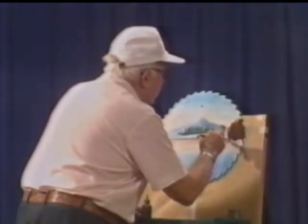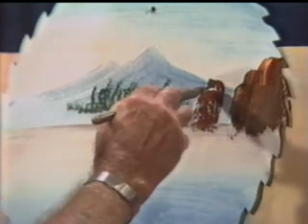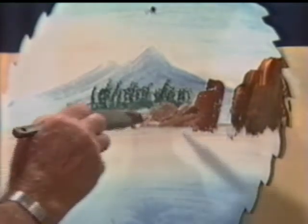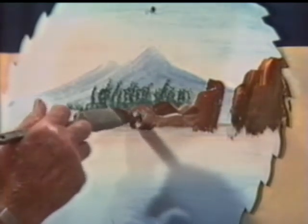Then we'll put one about over here like this. And then we'll come over here with some more rocks. And let's put a little yellow to make it look a little better. There. Now, I'm going to put rocks all along the bottom. Something like this. Then we've got to get a little more paint here, and keep going all the way across.